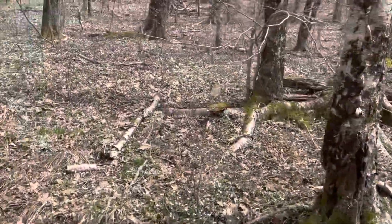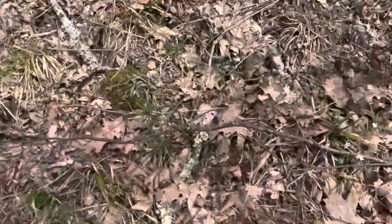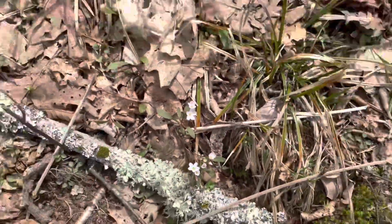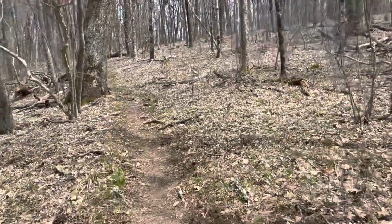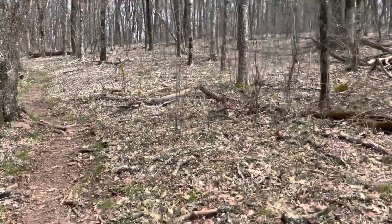I don't know if you can see it on the video, but this whole area is just covered in little white flowers blooming. My hands are sweaty, it's hard to hold the camera. Kind of pretty all through here. We're about 3 miles from the shelter, and we still got a lot of uphill to go still. So we're making it.